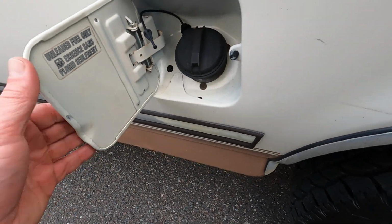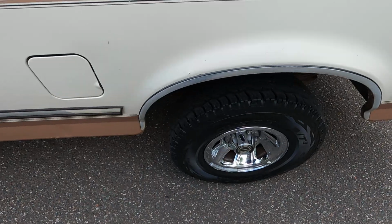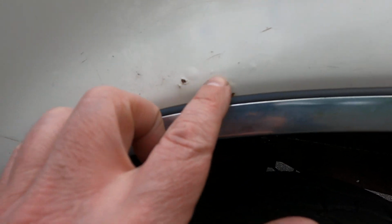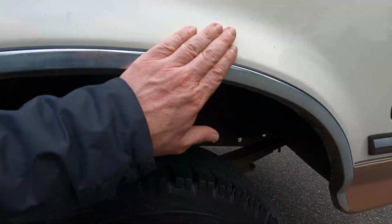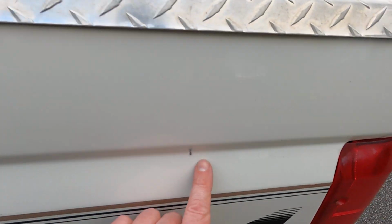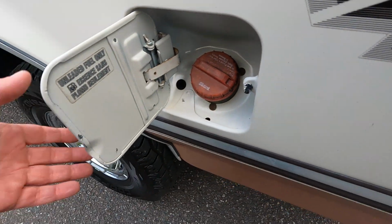Behind the gas door is nice and clean. It's not cancer, it's nice solid metal here, but it looks like it got a stone chip and then condensation got under the paint and bubbled it a little bit. So it's nice and tight, but you do have that, and it will look like it's got a little bubbling. You got a little scratch here. Some little marks from side loading scratches along the bedside.